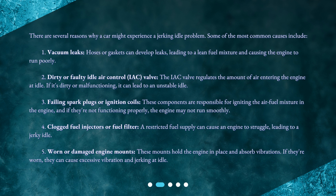The IAC valve regulates the amount of air entering the engine at idle. If it's dirty or malfunctioning, it can lead to an unstable idle. 3. Failing spark plugs or ignition coils. These components are responsible for igniting the air-fuel mixture in the engine, and if they're not functioning properly, the engine may not run smoothly. 4.